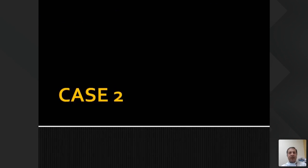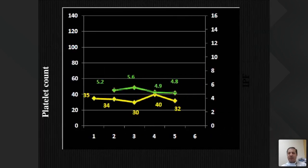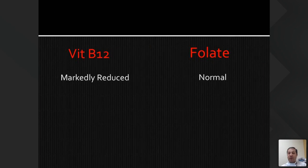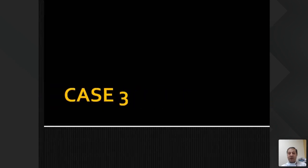Does IPF only help in dengue? Not really, because I'm just showing you another case here where there was a patient whose platelet counts were low and who was also having low IPF. In this particular case, when we did a CBC, we looked at the MCV, which was high. And in all such cases, when we gave B12 and folate, which were markedly reduced, and we administered B12, there was an appropriate rise and fall of IPF. So this itself tells you very clearly that IPF not only has an importance there, it also has importance when you're trying to look at other diseases.